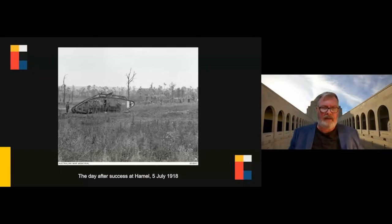So infantry, tanks, artillery, machine guns and aircraft, all arms. All the objectives were taken, and the attack was scheduled to be completed in 90 minutes, and in fact it only took 93 minutes, so it was very well done.